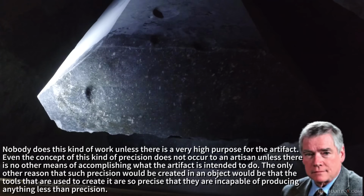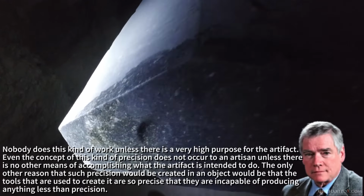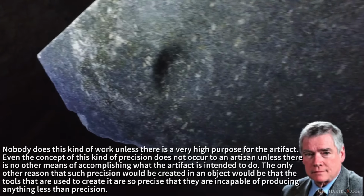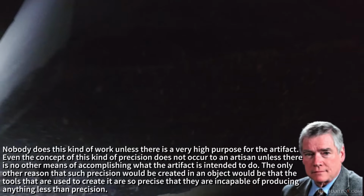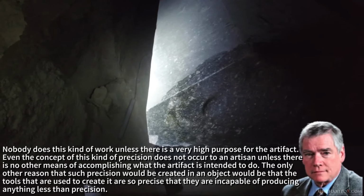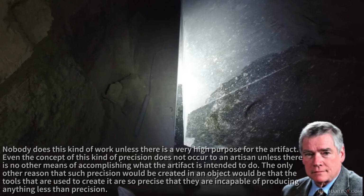Nobody does this kind of work unless there is a very high purpose for the artifact. Even the concept of this type of precision does not occur to an artisan unless there is no other means of accomplishing what the artifact is intended to do. The only other reason that such precision would be created in an object would be that the tools that are used to create it are so precise that they are incapable of producing anything less than precision.